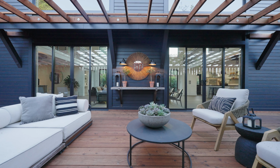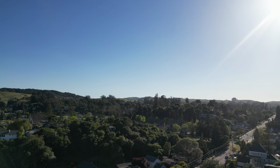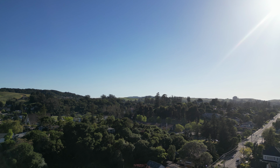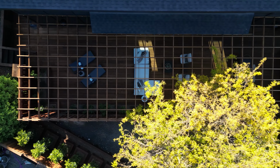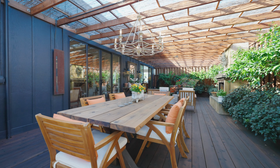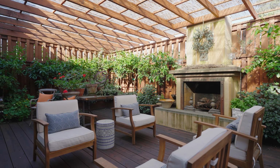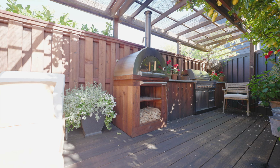During the 1950s, three things converged at the same time: the technology to create huge walls of glass, Sunset Magazine covering those huge walls of glass, and California's temperate climate, the Mediterranean climate, allowed people to live half-time outdoors, half-time indoors in the same day. And in that case, entire houses were built for outdoor living. Living rooms, dining rooms, chaise lounges, pizza ovens, grills, outdoor showers, all of it to take advantage of this amazing climate.